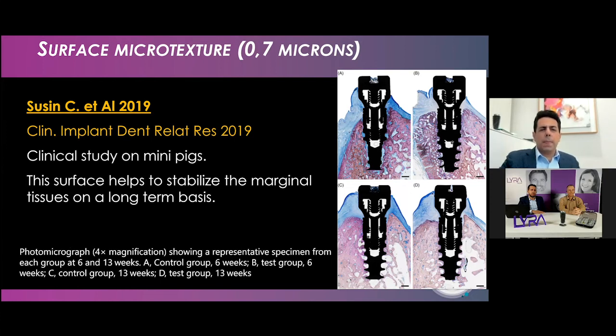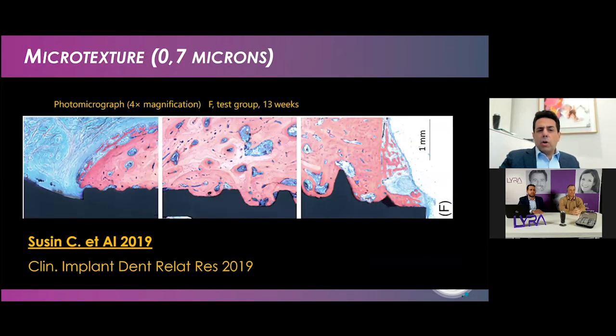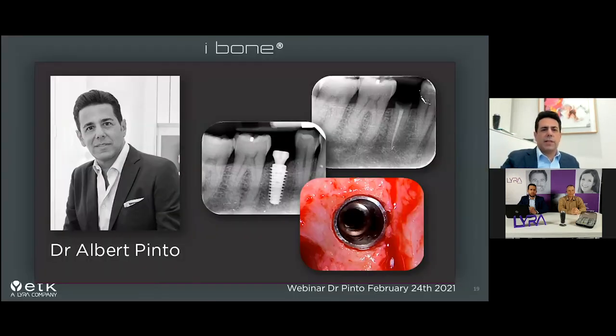This study by Susin is a very nice study on the mini pig, and he showed that this surface helps a lot to stabilize the marginal tissue on a long-term basis. And when you see this micrography, we see that the bone is growing on this surface, so it's really an osseointegrable surface. It's not polished, so that cells cannot stay on it. So be careful to understand that.